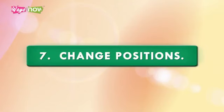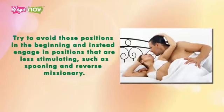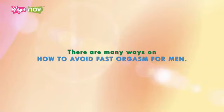7. Change positions. There are certain positions, such as missionary and rear entry, that provide excessive stimulation to the glans, the tip and most sensitive part of the penis. Try to avoid those positions in the beginning, and instead engage in positions that are less stimulating, such as spooning and reverse missionary. There are many ways on how to avoid fast orgasm for men.